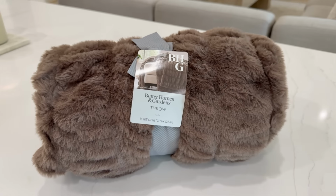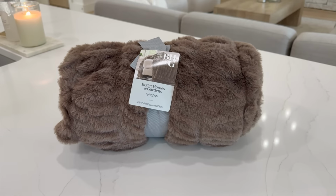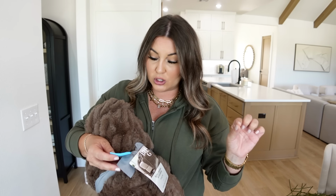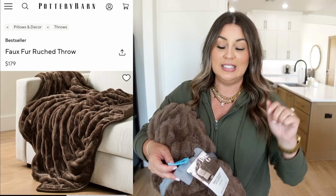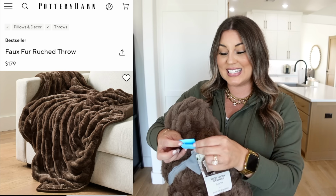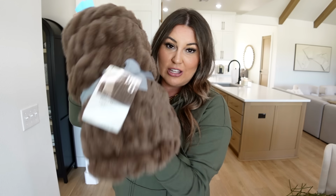So under $35, $32. If you got this one, this one is a 50 by 72 and a 50 by 60. So if you go and get one smaller at Pottery Barn, it's going to be $179. This one's like 33. Now, if you go up a size and you go to 60 by 80, it's $300. This one's $33. So if you want a high-end looking blanket out on your sofa with guests, as a gift or whatever it is, if you want to add luxe into your house for like 30 bucks, this is the one.